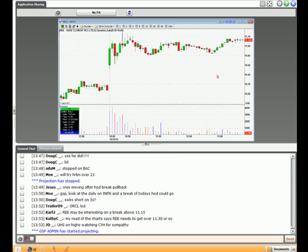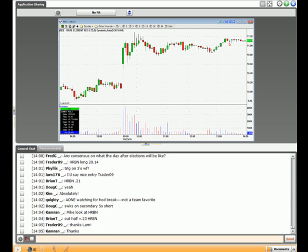Now, this thing's very whippy, or can be, this REE, but I don't disagree with Carl. REE basing with the high of day to the left, still hasn't triggered.